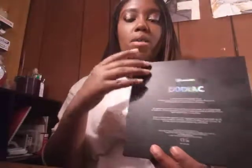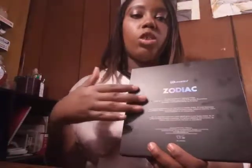And then it has lettering on the back and just a couple things on the back that it wants you to see. It says add captivating dimension to your look with our versatile Zodiac 25 color eyeshadow and highlighter palette, a celestial spectrum of buttery mattes, iridescent shimmers, and a baked highlighter for an ethereal glow.